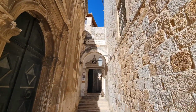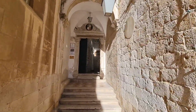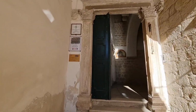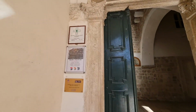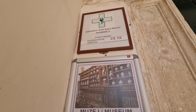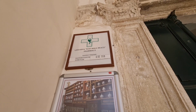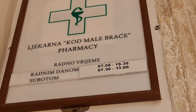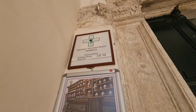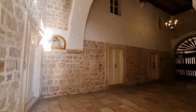Yes, you heard me right. After 700 years, inside the Franciscan monastery, we have a fully functional pharmacy. The old pharmacy now is a museum, but a new, functional pharmacy is right there. You can see the opening hours right there. Now let me show you a bit of it as we go inside.